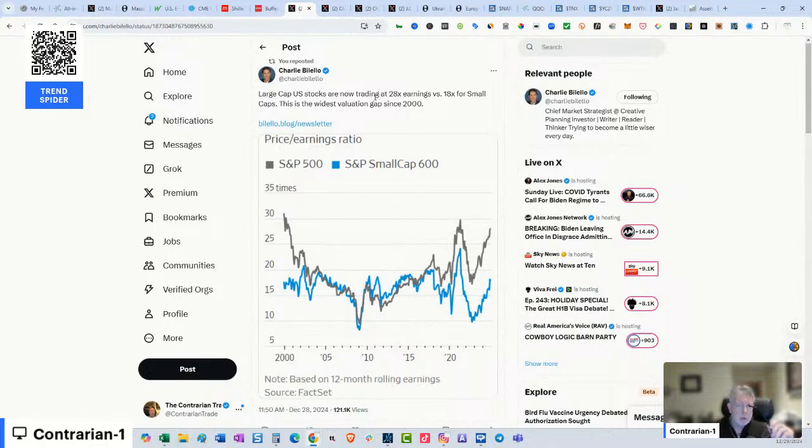From Charles Bilello, large cap U.S. stocks are now trading at 28 times forward earnings versus 18 times for small caps, the widest valuation gap since 2000. Here's the rub. What's driving the S&P 500 higher is no more than 10 stocks. Only 53% of stocks out there are trading above their 200-day moving average. That's it. You have a very thin group of stocks dragging the S&P 500 higher, and at some point in time, they too shall buckle.